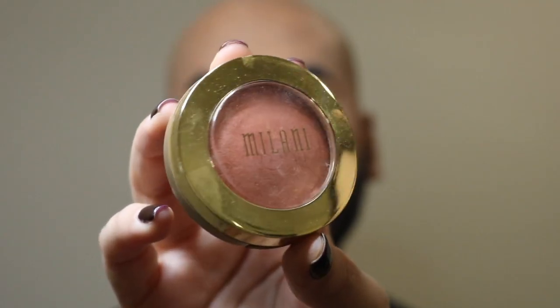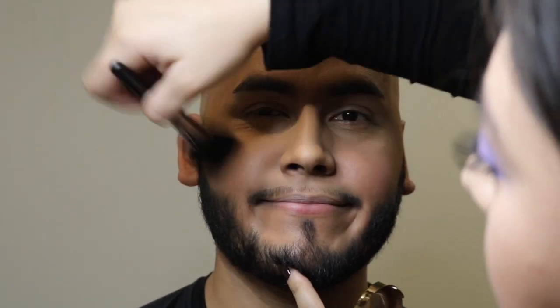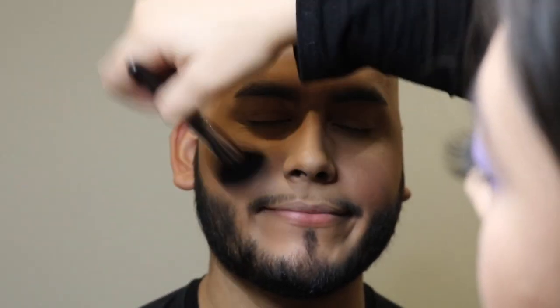For blush, I'm going to be using Milani, and the color's called Luminoso. So I know some girls like to do their eyeshadow first. Me, usually I like to do my face first. But the only downside to that, which is why girls don't do their face first, is that when you do your eyeshadow, all the fallout will go on your cheek. So in that case, you're kind of screwed, because you're not going to redo your whole face. But that's just me. I like to do my face first.